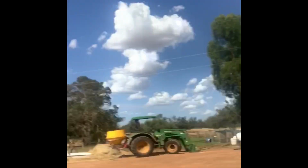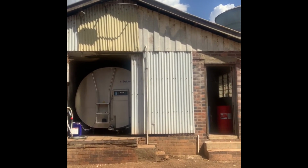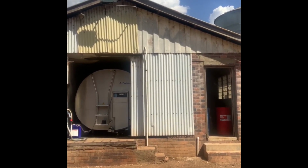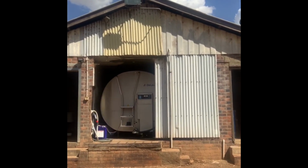So just to give you a quick flip of the dairy and the place that I go into. There you go, that big silver thing on the right hand side with Delaval, that's my bulk tank, that holds all the milk, and the little door on the left with the wellies, that's where we go into the parlour. So I'm going to get kitted up and I will see you all soon.